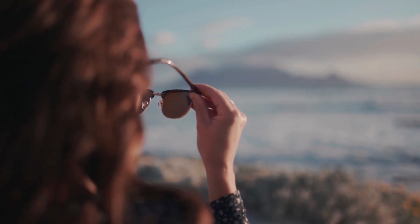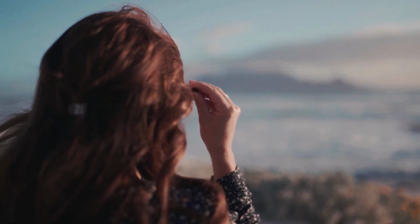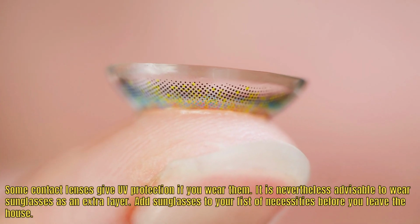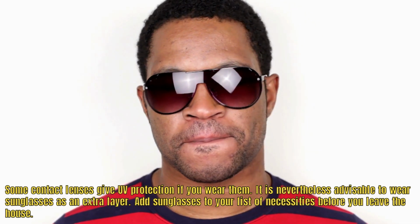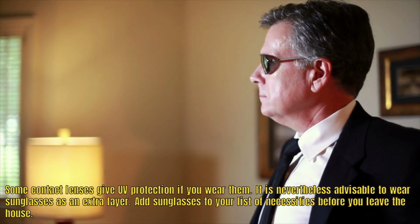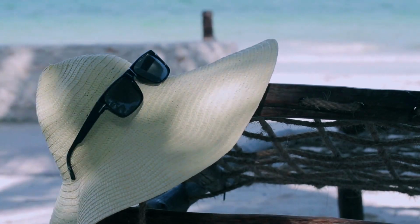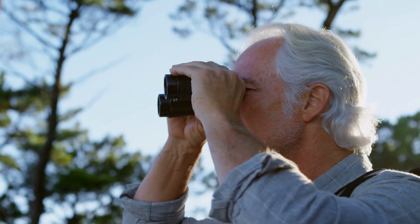Wraparound lenses provide side protection for the eyes. While polarized lenses minimize glare while driving, they do not necessarily offer additional protection. Some contact lenses give UV protection if you wear them. It is nevertheless advisable to wear sunglasses as an extra layer. Add sunglasses to your list of necessities before you leave the house. Wear a wide-brimmed hat or cap and take frequent pauses in the shade. Never look directly at the sun, especially while using binoculars or during a solar eclipse.